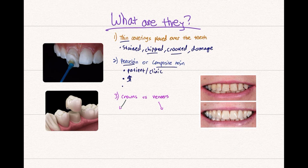Another big difference is placement time. Some people can get their veneers in a day. For some, it might take a few weeks. And these are just a few of many different things involved in choosing veneers. One other thing I wanted to mention is that there are technically no prep veneers, and these are reversible and they are also removable. It just really depends on the situation.